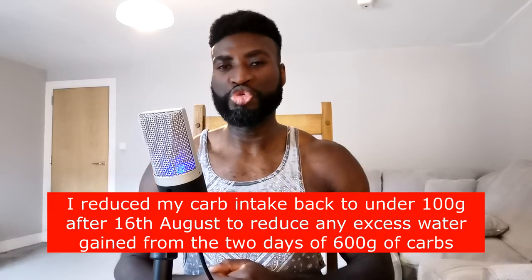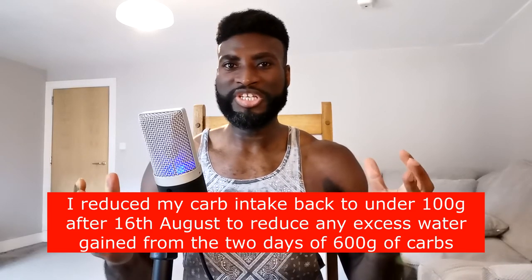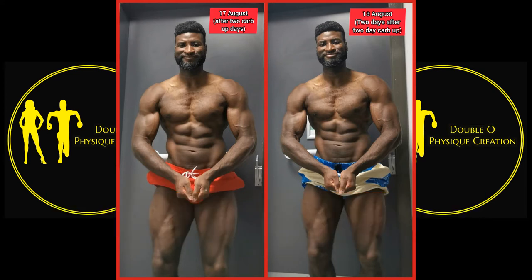I then brought carbs down for the following 2 days. You can see that on the 18th of August, I'm looking just as big as I did after 2 high carb days on the 17th of August, but I'm looking much drier, meaning you can see more muscle definition and detail.